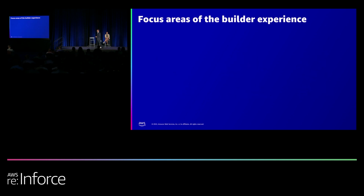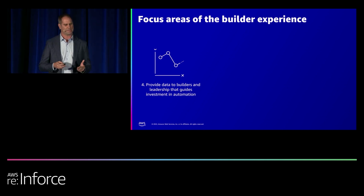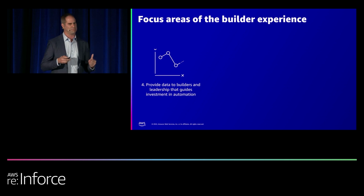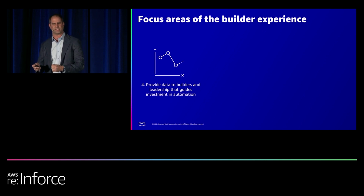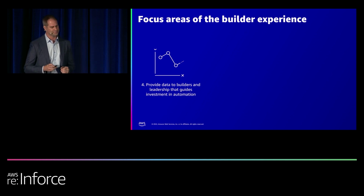Our fourth area of focus is around insights and showing builders how they and their applications stack up. We know that at a company our size, with a builder workforce as large as ours, there are going to be pockets where we're really good at following best practices and pockets where we're not so good. And we think that using insights and metrics and surfacing them the right way will cause teams to see, react, and prioritize the things we want to do. So that's something we can do as a central team.